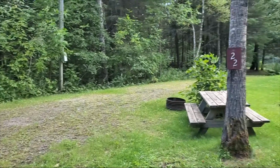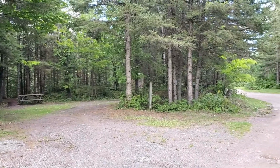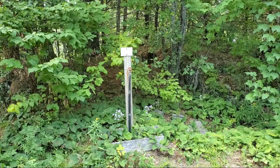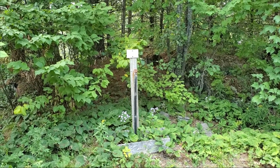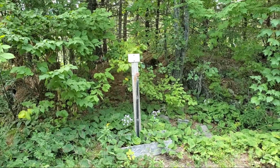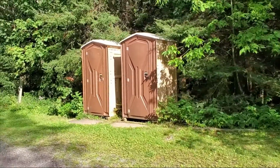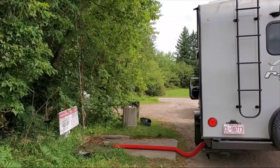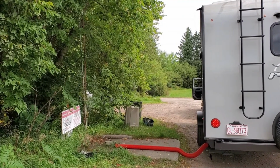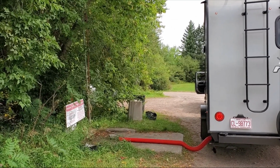There's even a couple pull-through sites, like this is 22, and then over here, I believe that's 21, but both of those are pull-throughs. And even though the sites have water, there's still a potable water spout right here by Site 1. I'm by Site 17, and there are porta-potties back here. Island Campground has a dump station, so you can dump on the way in or the way out. And it also has non-potable water at it.